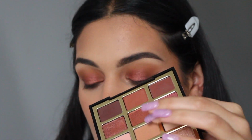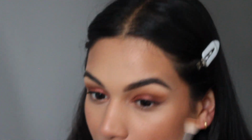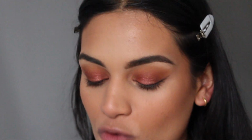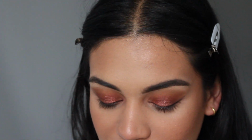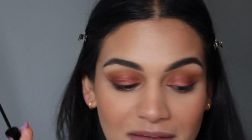And then I'm going to take some of that very first color that I used, and I'm just going to apply that underneath my eye, my lower lash line. And for my mascara, I am going to go in with my L'Oreal Telescopic. I'm really glad that Sincerely, Sarah C talked about this mascara on her channel because I have been obsessed with it.